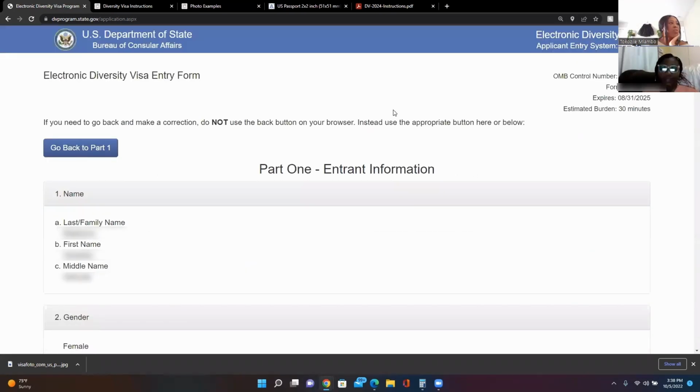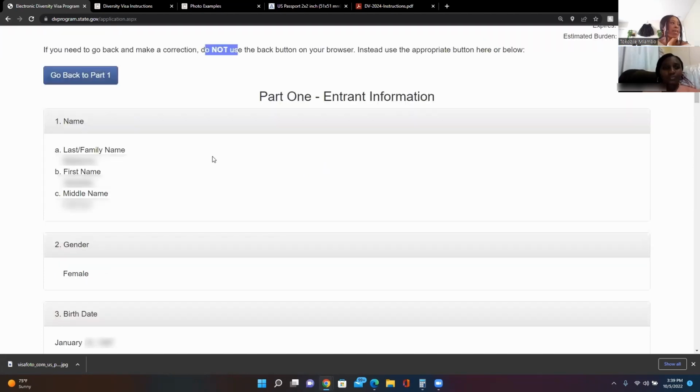Okay, so on the next page, we're confirming the information we've put in. So we're reviewing it. It says if you need to go back and make a correction, do not use the back button on your browser. So do not use this button here. Instead, use the appropriate button here below this one. Go back to part 1. So we don't want to use this one. We want to use this one if you need to correct anything.